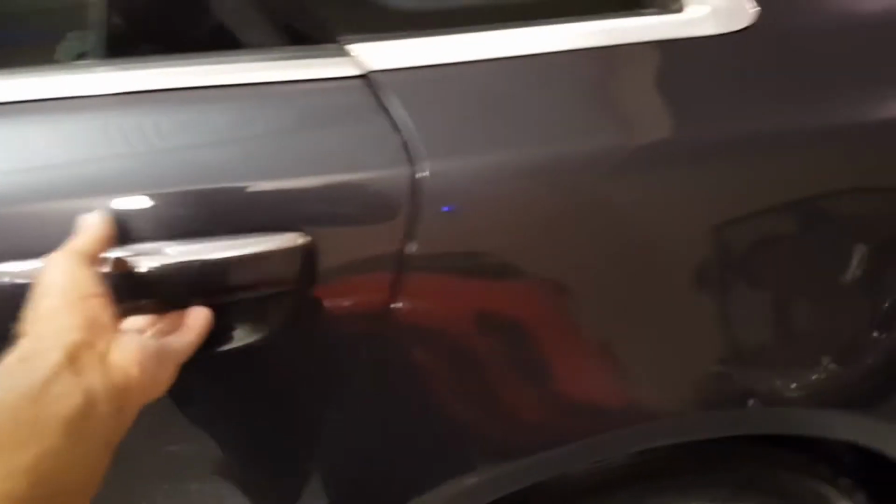Here's a look at the soft closed doors again. There we go. And in the back, there we go, unlocked. In the back, we have shades on the side, and there's a power shade on the back deck.